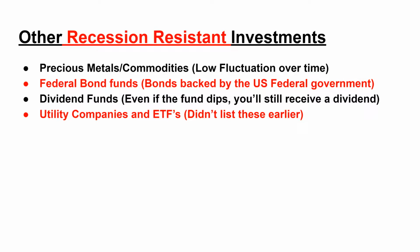So, other recession-resistant investments to make. Precious metals and commodities. They have very low fluctuation rates over time. Gold, for example, really doesn't fluctuate much in price, and it usually increases in price no matter what, even during a recession.